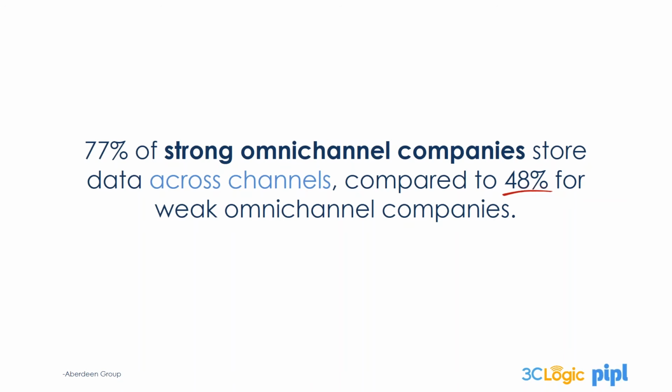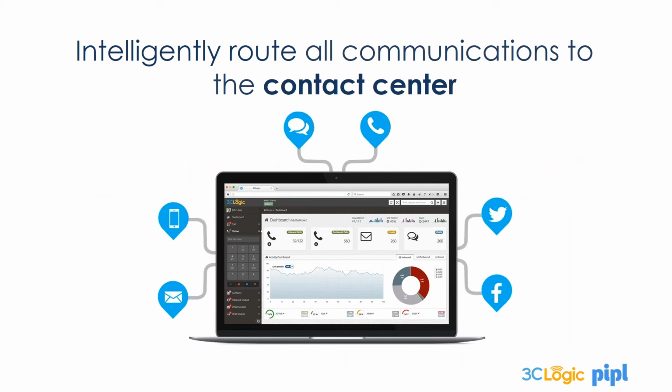And now you have a complete view of the customer, which then facilitates the ability to actually host an intelligent discussion, and for that matter, intelligently route any and all communications within the call center, within your contact center, support center, help desk, however you define that customer-facing department, in a manner that would be in line with what we as consumers would expect, if we take off our 3CLogic and PIPL hats and just pretend to be customers for a second, the type of customer experience that we ourselves natively would expect outside of the office.